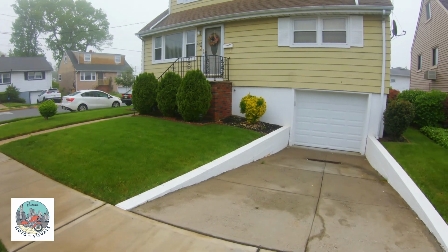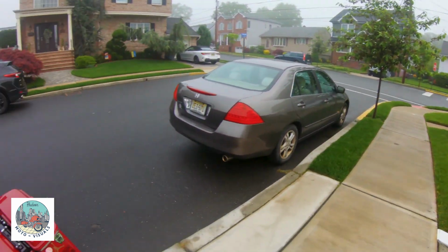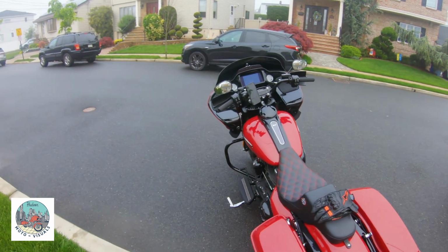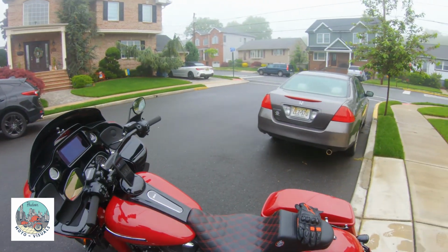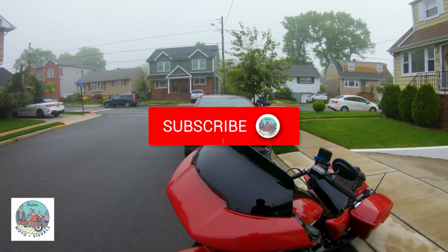Oh, I hear my man Jersey Bagger coming down the road. So he's got a beautiful 2021 Road King. And there he is.